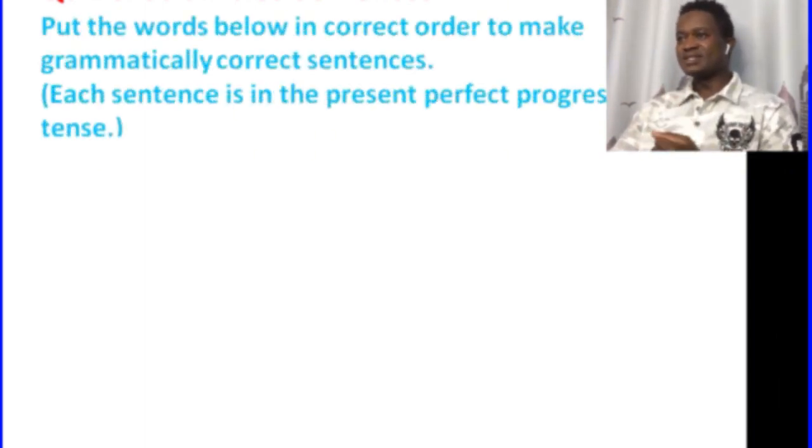Quiz 6. Okay, this is talking about scramble sentences. When you talk about scramble words, these are disorganized words. We have to organize them. So these are scramble sentences. So read the instruction carefully and try to answer these questions.